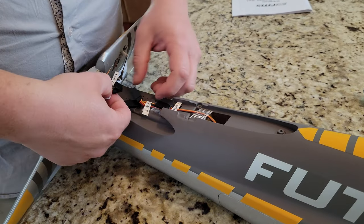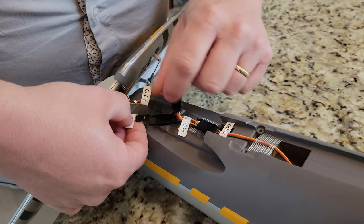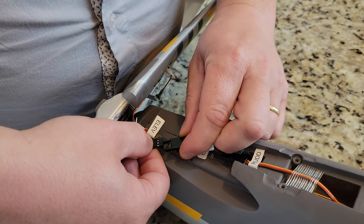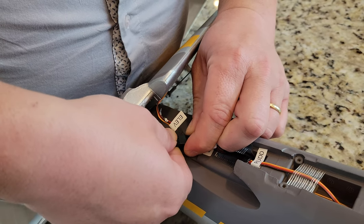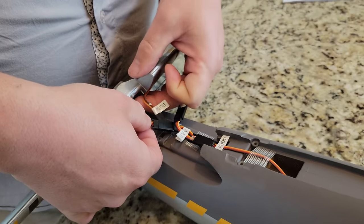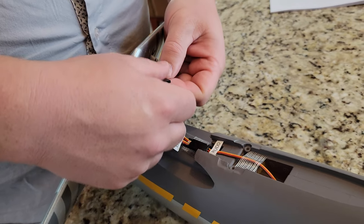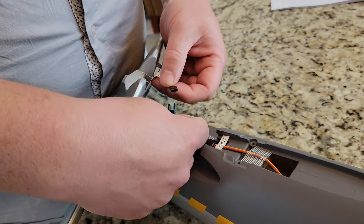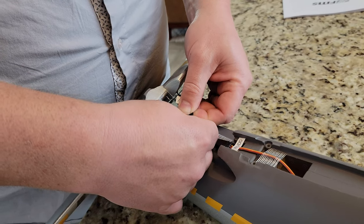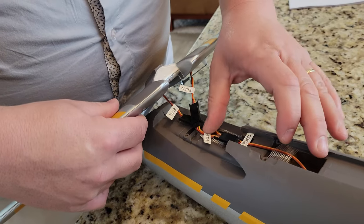Now these elevators should move the same direction. I'm sorry, we're trying to keep it so you can see. So the brown goes toward the camera crew in this case. This is where you want to make sure you get them plugged in right, because if they aren't, it's going to be covered up and totally disassembled to get back to it. The brown is toward the camera crew again. If you plug these in, make sure you're getting good purchase and have them in there properly. Okay, so we're in properly.